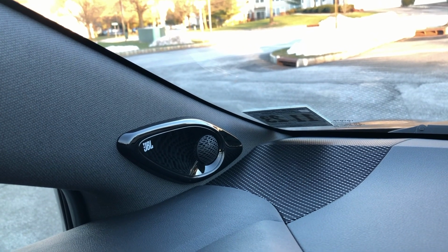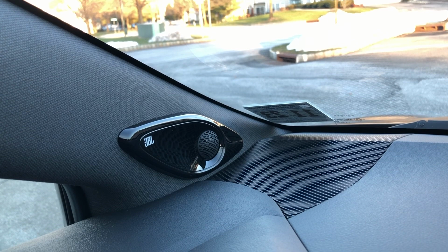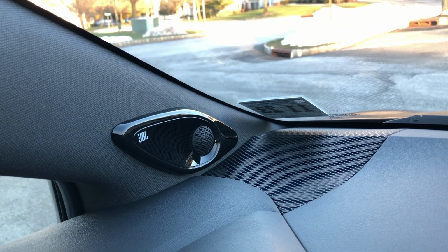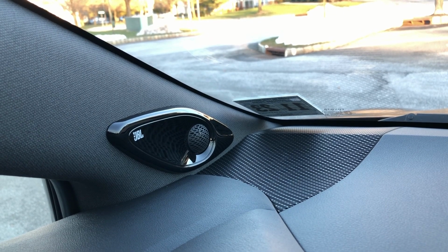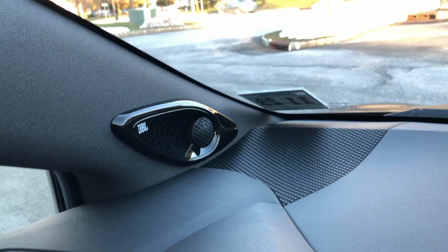Another nice feature about the XSE trim of the Corolla and other Toyota models is the JBL sound system integration that Toyota uses in their high-end vehicles. The radio in this vehicle sounds extremely good. JBL is a great sound system brand, and many Toyota drivers are very satisfied with the speakers within their vehicle, so nice touch on Toyota's part.